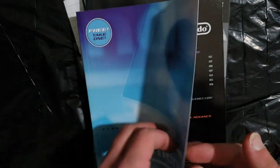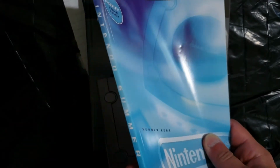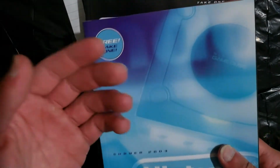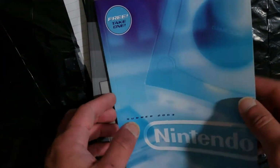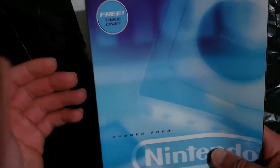Now this might not be easy to open that much, because it's like a thick book here. Summer 2000. Look at this catalog. I mean, they gave these things away for free. It makes you think, okay, you can't even print a simple fold-out manual in my games now. How many of these things were printed and just tossed?